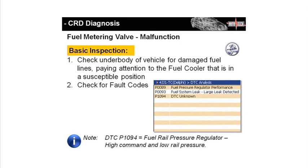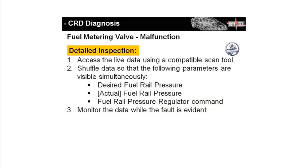Autopedia defines this unknown DTC as a fuel rail pressure regulator fault. As there's no other pressure regulator in this system, this points to the fuel metering valve in the high-pressure pump. As mentioned earlier, manufacturers have lots of different names for this valve. The next step is to look at live data on the scan tool.